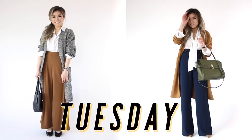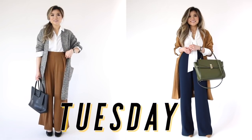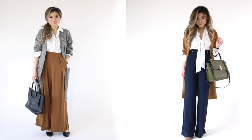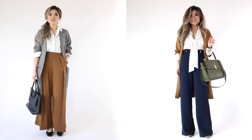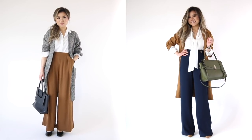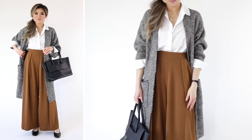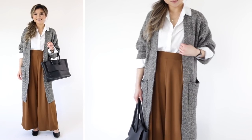And moving on to Tuesday, I have another double variation of the same idea. This one focuses around high-waisted, wide leg, super comfortable pants. The first outfit is going to be a more casual or relaxed look. I feel like this is like chic grandma librarian.